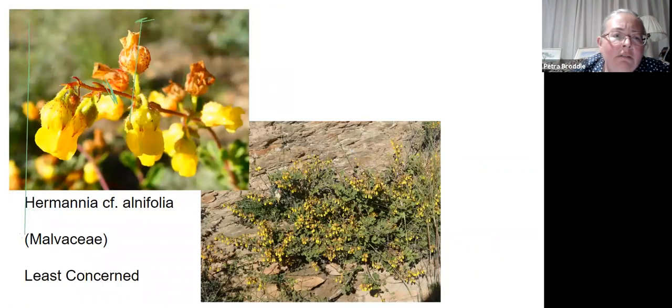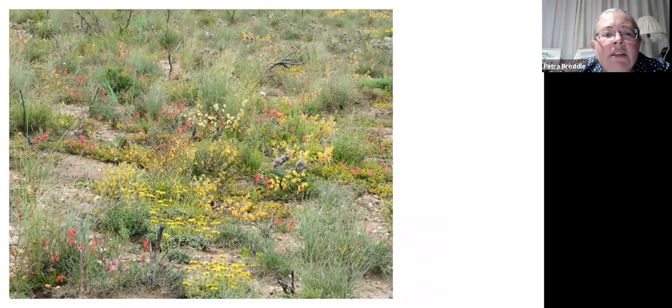Here's a yellow one. The taxonomy of the Hermannias is undergoing quite a bit of research, and there'll be quite a lot of new species described at some point in time. But what I wanted to show you really was this site where there'd been a fire. Most of the color in this picture is actually provided by those little Dolly's roses I've just shown you, and also by that Osteospermum, the yellow daisy I showed you earlier. Some of the red is an Indigofera, a pea as well, which I haven't shown you. But most of the color here is actually from the Hermannia.